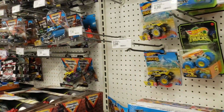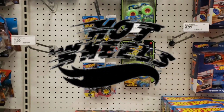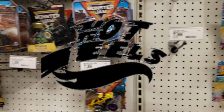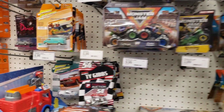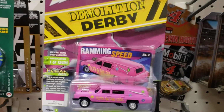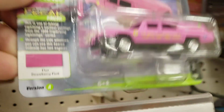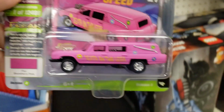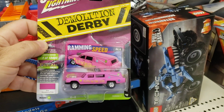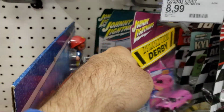No new premiums. Doesn't appear that there are any new monster trucks. I've been looking for some Chase Monster Jam stuff thanks to Mustang Hunter, but I haven't been lucky enough to find anything. Check this out. Looks like some fresh Johnny Lightnings. Look at this hot pink Hurst Ramming Speed from the Demolition Derby.